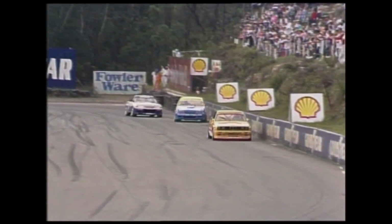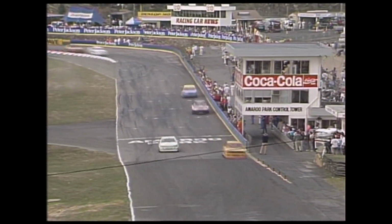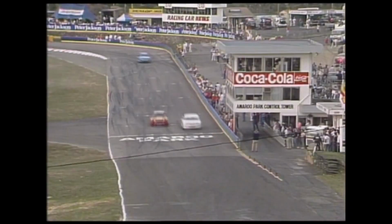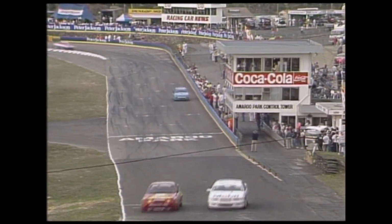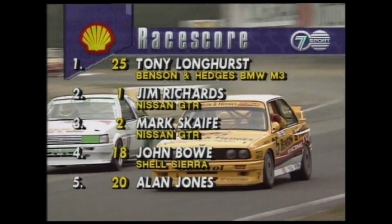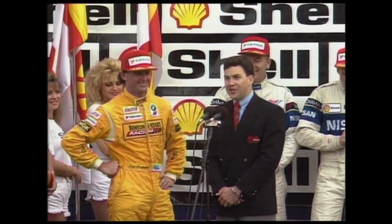Round 6 of the Shell Australian Touring Car Championship. David and Goliath. And I'll tell you what, it's going to be David's day here today. Last corner comes up, round 6, and we're going to have a win for Tony Longhurst in the Benson and Hedges BMW. Second is going to be Jimmy Richards, a superb effort from position number 22 in the field. Third, Mark Skaife. So Nissan second and third. A new brand for 1991. Congratulations, Tony Longhurst.